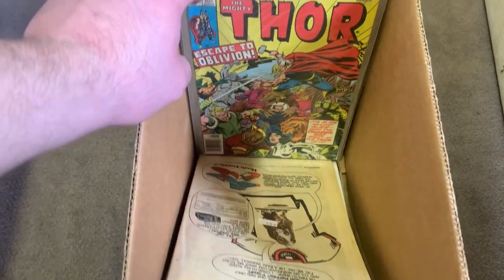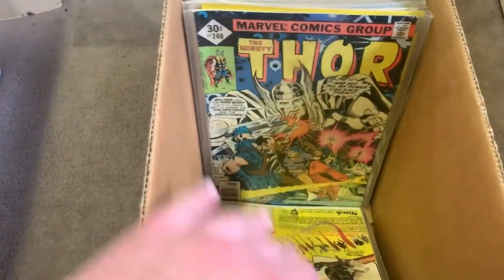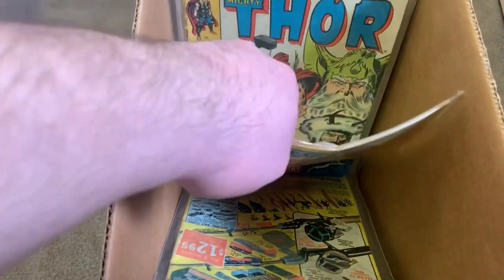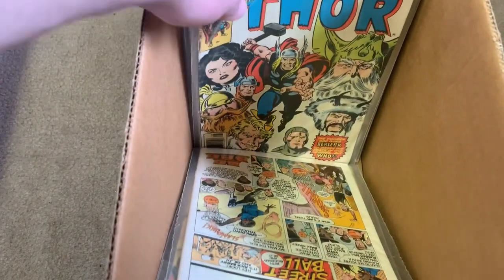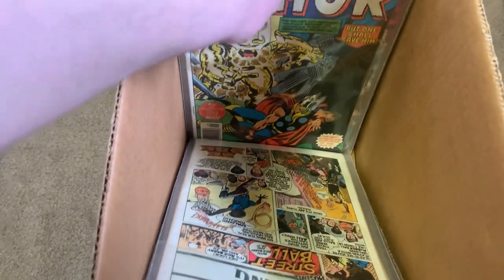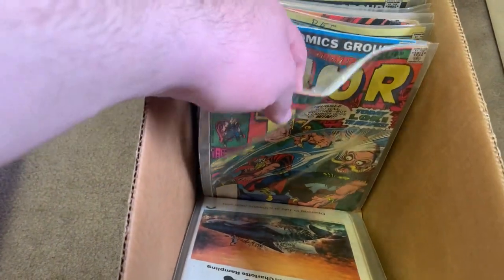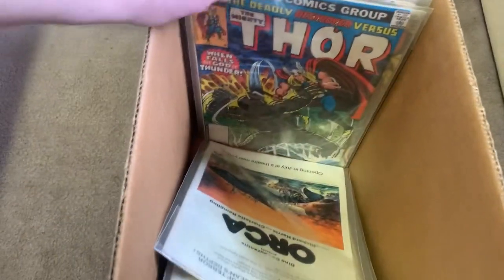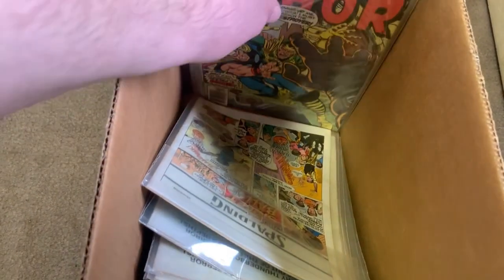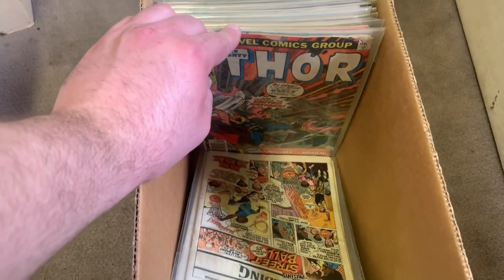Thor missing the cover. Thor 259, 260. All these bags kind of got stuck together. 262, 263, 264 with Loki on the cover, pretty cool. Not seeing anything that sticks out to me. I'm gonna keep digging a little bit closer. If I find anything, I'll put it back on here.